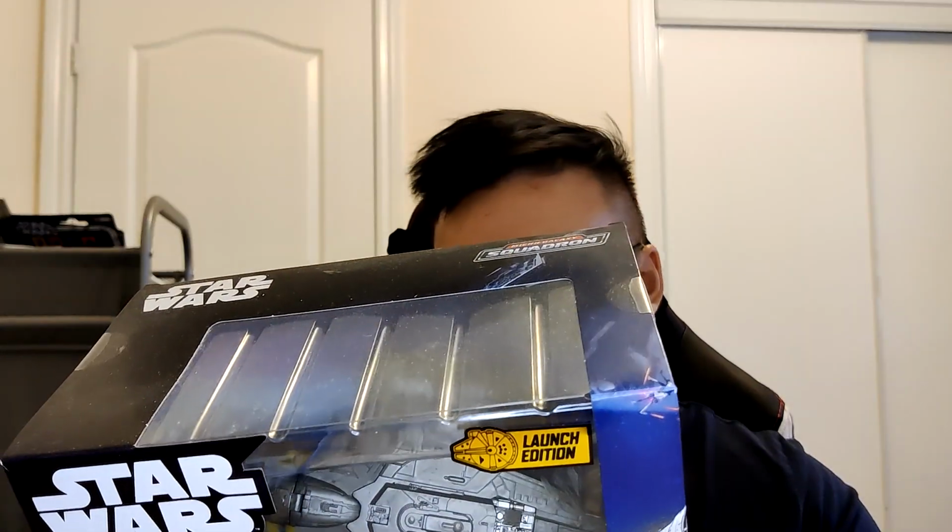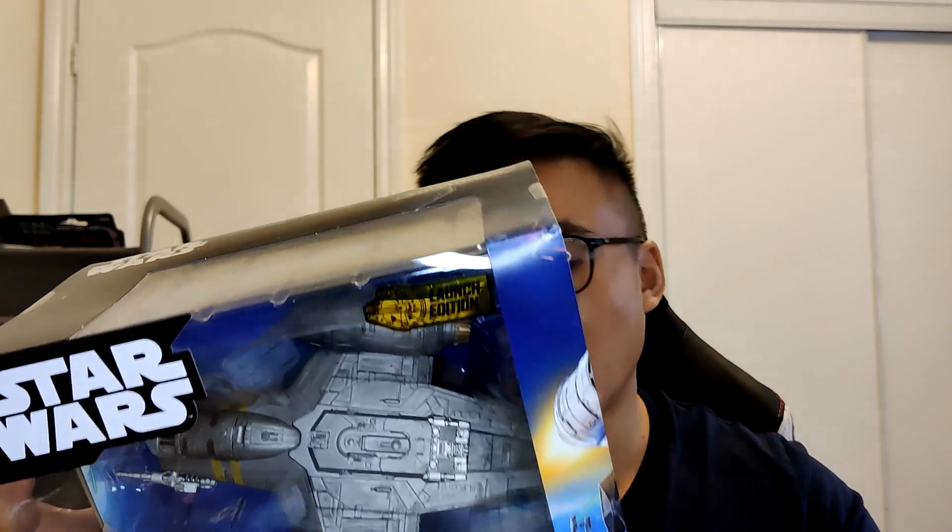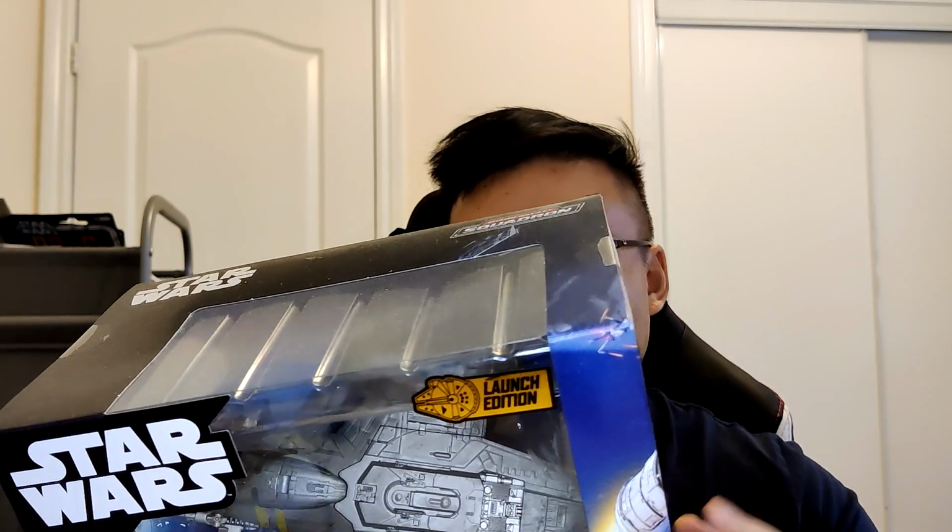I'm not too sure if I'm willing to invest further in Micro Galaxy Squadron. I know that they have blind bags, blind boxes, and also other starfighters that we can collect, but right now I think the Razor Crest for sure is probably the only vehicle that I'm going to collect for the time being, unless I find something on sale.